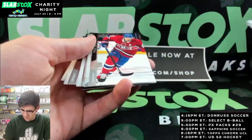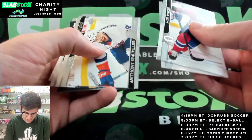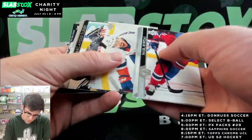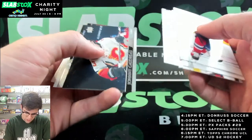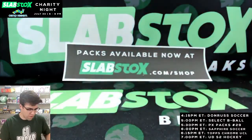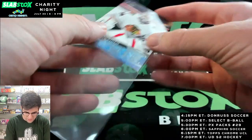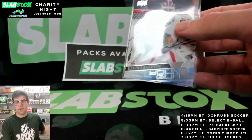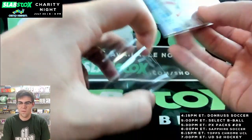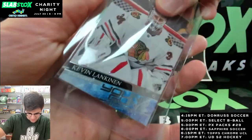Kevin Lankinen is your Young Guns, your second rookie. Byron Mete, Boisvillers, Fleury, Goudreau, Hagelin, and Austin Matthews. No, that's not a $2,000 card. That's probably like $100 non-graded. And then if you can get a PSA 9 or 10, definitely more. But still a really nice card in Magic. No, it's just the base Young Guns. The clear cuts, it's like an acetate card.